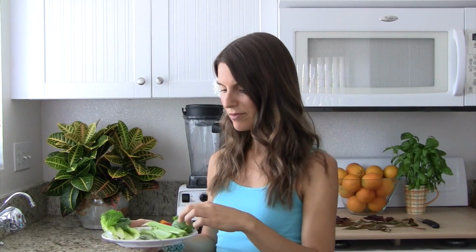I'm also going to throw in maybe a stalk or a stalk and a half of celery. I like to save the tops and use the tops as well. I don't like to let anything go to waste, although I don't use the leaves because those can be kind of bitter. I've got some fresh basil. I'm going to use just a small handful of fresh chives.